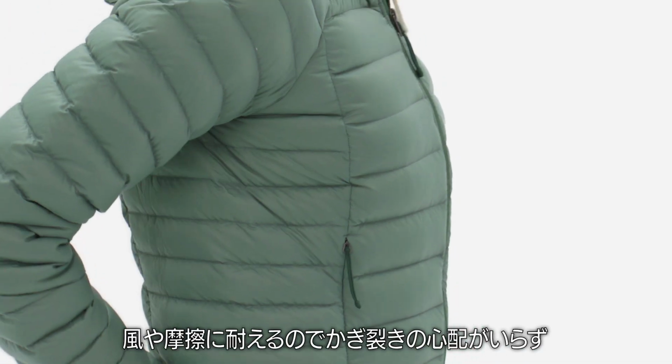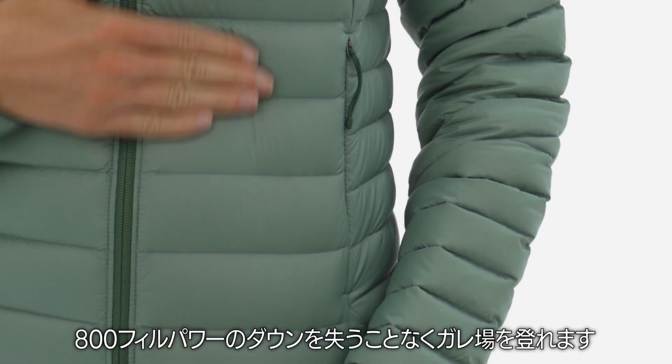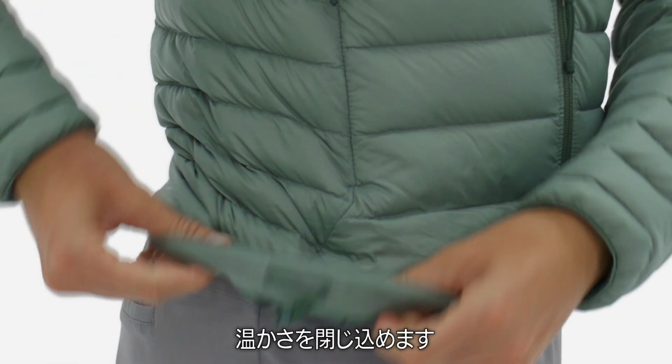It's wind and abrasion resistant, so you won't have to worry about shredding your jacket and losing any of the 800 fill power down while scrambling in the talus. A single adjustable cord at the hood and another at the hem seal in warmth.